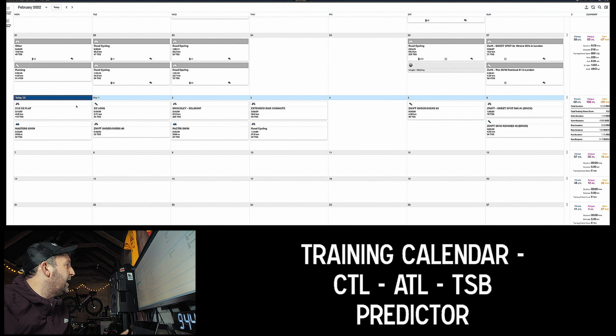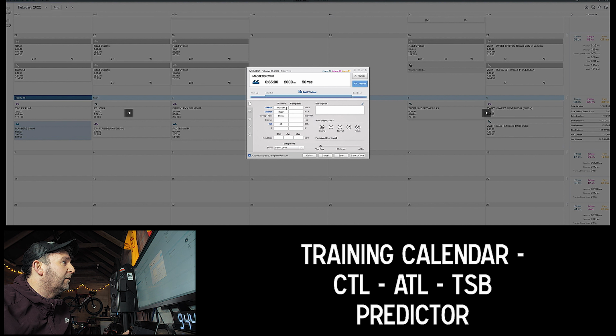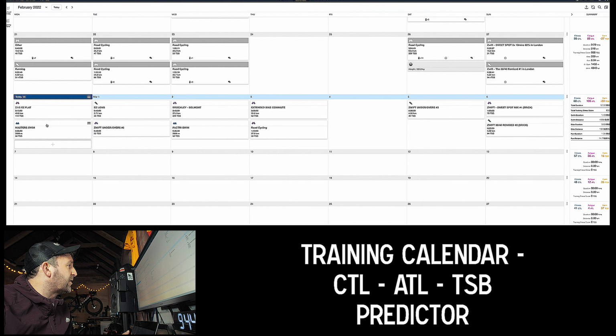Now what I've put in is some training sessions that we can see here, duration, distance, average pace, and that will give me a training stress score that will essentially here give me a cumulative idea of where I'm going to be at. So my fitness will have increased 10 points. That possibly might be a little bit too high at the minute. My fatigue will have jumped from 89 to 106, and my form will have dropped 3 further points.